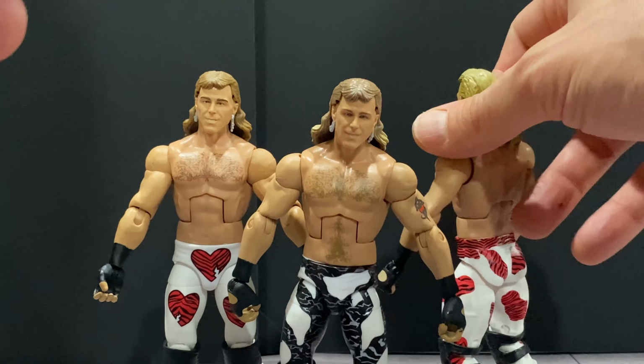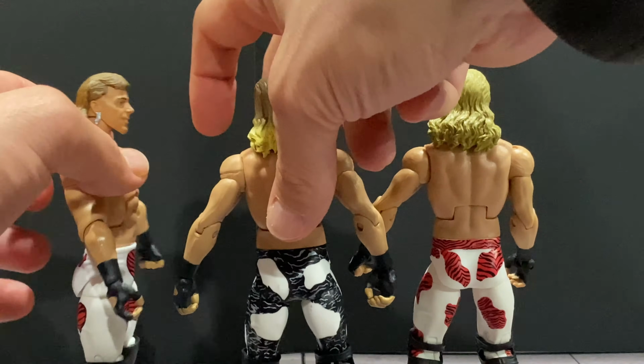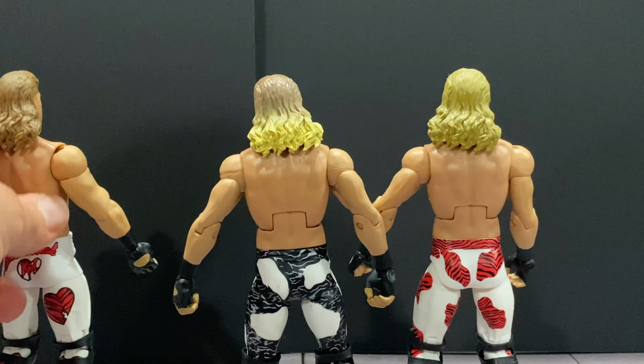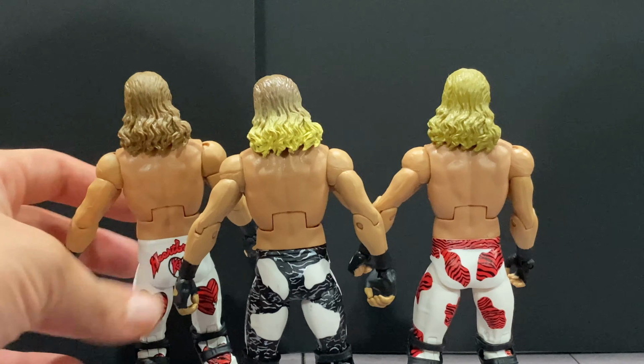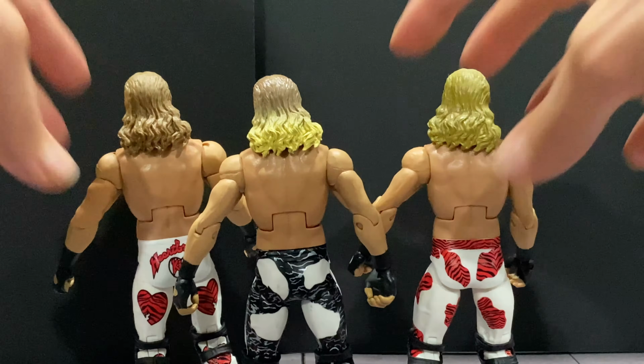The ringside exclusive, if you take a look at the back, is a lot lighter, while the new WrestleMania 37 Elite has a nice shade from dark to light, while the Walmart Shawn Michaels is more of a brown color. So definitely very good on these ends.